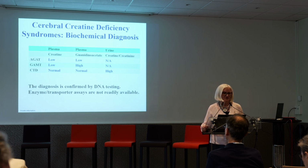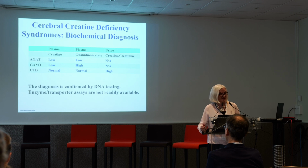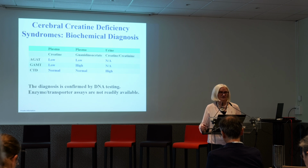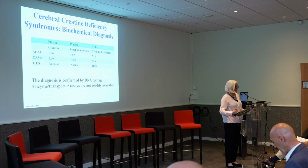I have mentioned that the cerebral creatine deficiency syndromes can be diagnosed through biochemical tests, and this table summarizes what we find when we are measuring guanidinoacetate and creatine in plasma and urine. In AGAT deficiency, we have low concentration of creatine, low concentration of guanidinoacetate. In my experience, guanidinoacetate is 0 in this patient. In GAMT deficiency, we have low creatine and high guanidinoacetate in plasma. In creatine transporter deficiency, creatine and guanidinoacetate are normal in plasma, but we are seeing an elevated ratio of creatine to creatinine in urine that allows the diagnosis of this patient. Then, of course, the diagnosis is confirmed by DNA testing.